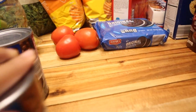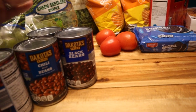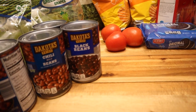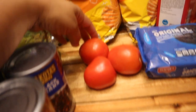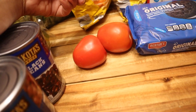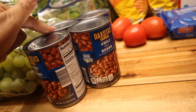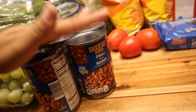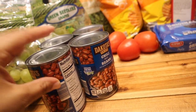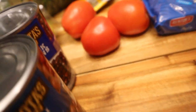Oh, I probably should have got more than two cans of black beans if I was going to put them in the pasta. I'll have to improvise. Oh well, I'm not going back to the store. Maybe I'll do a Target pickup tomorrow. No. Okay, I'm only putting the black beans in the taco soup, in the Southwest soup. That's why. I'll probably put the chili beans in the taco spaghetti if I want to add a bean to that. So yeah, that's what I was thinking.